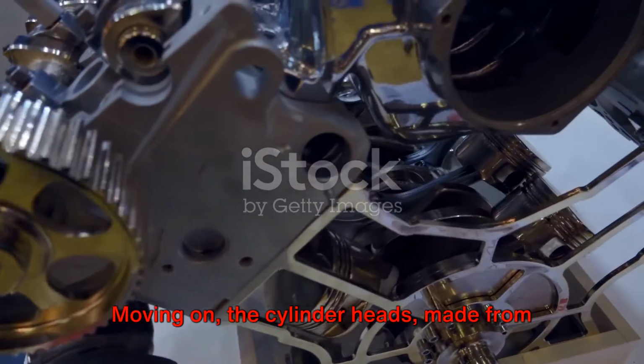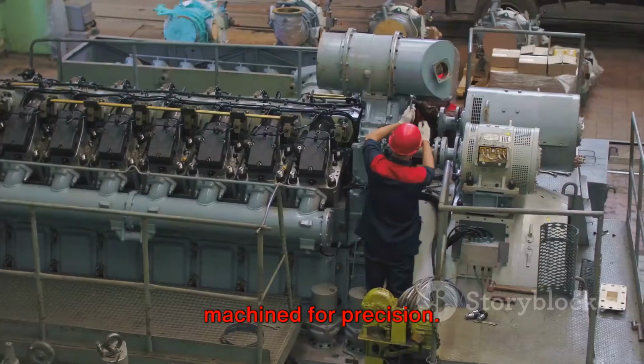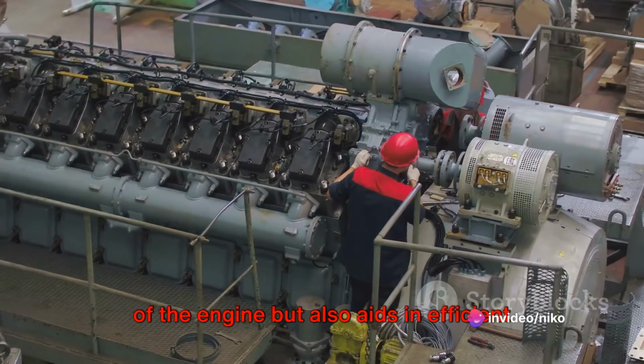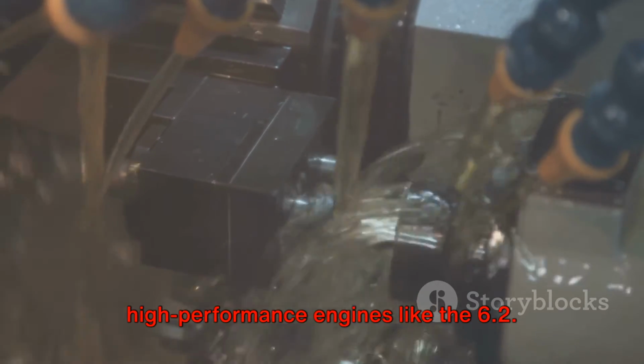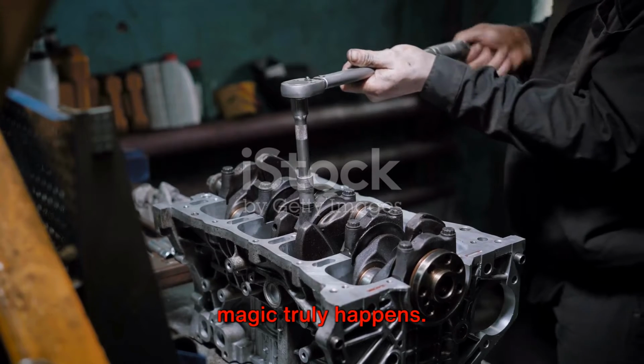Moving on, the cylinder heads, made from lightweight aluminum, are meticulously machined for precision. This not only reduces the overall weight of the engine, but also aids in efficient heat dissipation, crucial for high-performance engines like the 6.2. Next comes the assembly process, where magic truly happens.